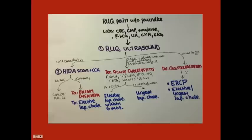Beta-HCG and urinalysis. Now, of course, beta-HCG you're only going to get in women. Urinalysis you can get in women or men, but it's more pertinent for women. So why is urinalysis more important in women? Because women get UTIs more than men do, and UTIs can present with right upper quadrant pain. Normally it's described as flank pain, but it can be right upper quadrant pain. I mean, different patients describe things differently, and you've got to know that.